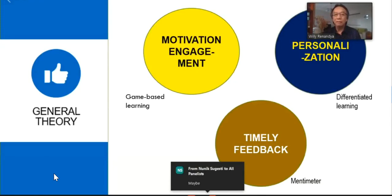A lot of learning theory says that motivation is important. If you use technology in order to engage your students, to get them more excited, more interested in learning, I think you're doing a good job, because then your students become more excited about learning. So the use of game-based learning, for example, is very popular, and technology is particularly good for that purpose. You're using games and other applications in order to get the students to be more interested and more motivated in learning.